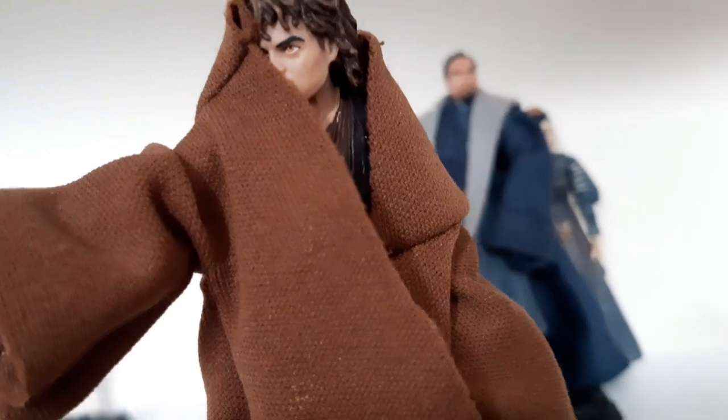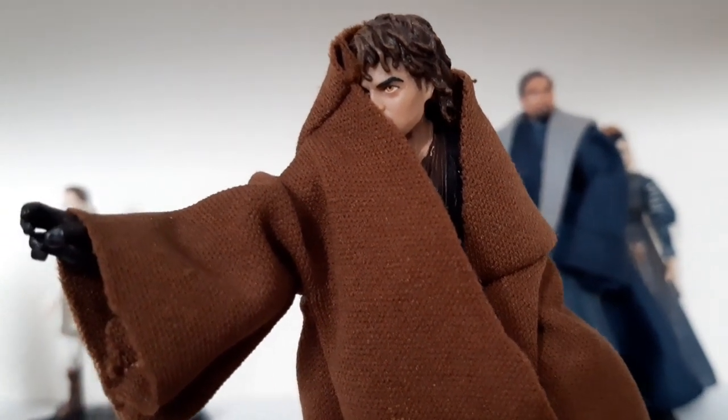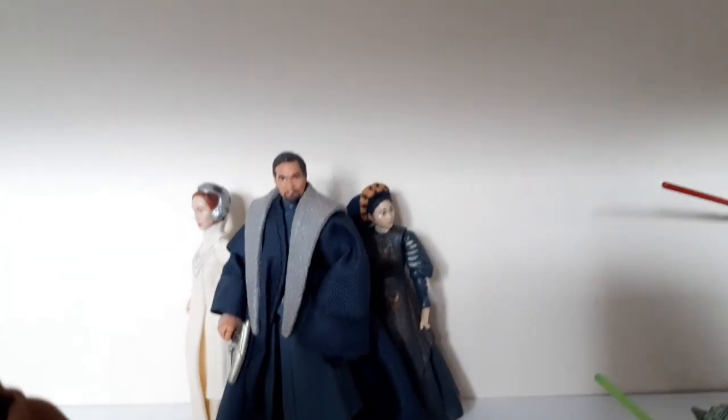I got that in a job lot loose, this one, and it came with that lighter coloured robe. I think that could be a Luke Skywalker robe, that. Again, you've got the politicians. There's not many politicians, but then again, that is the essence of the rebellion there. You've got Luke and Leia's foster parents.